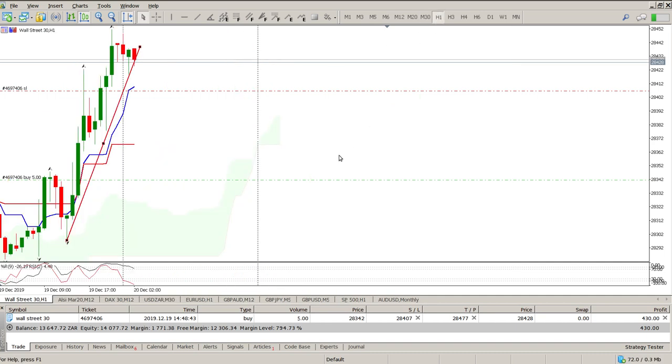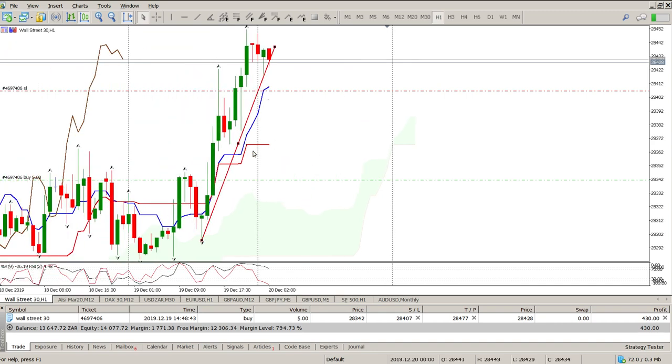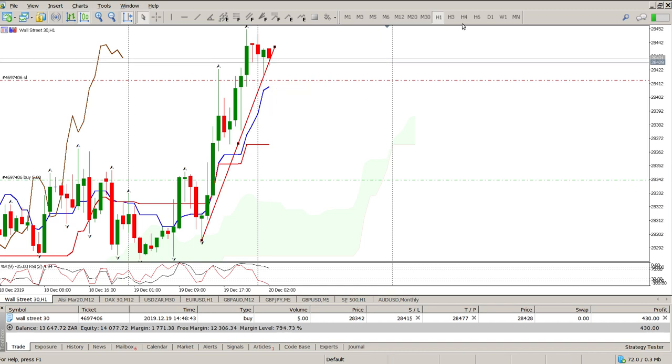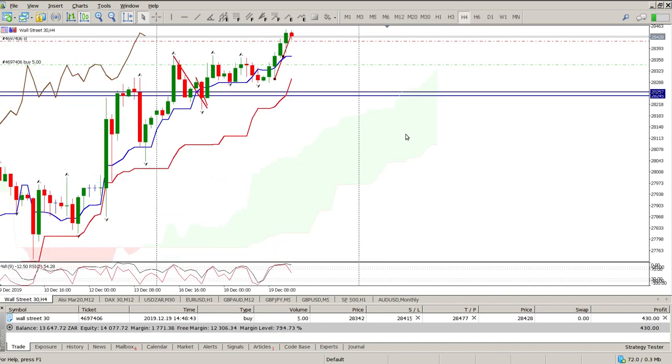Okay, the hour, everything is bullish, except again we've got a flat Kijun-sen. Tenkan-sen is starting to roll. This doesn't look very pretty at the moment. In fact, it doesn't look that pretty that I'm moving up behind this pin bar here. Okay, and the 4 hour, everything is bullish at the moment. No reason to get out of this at all.